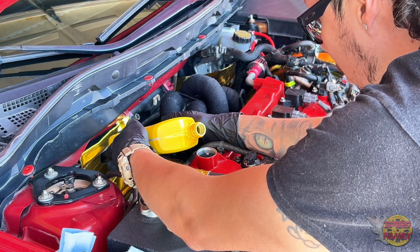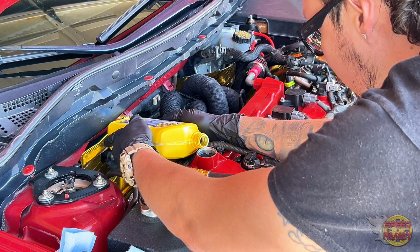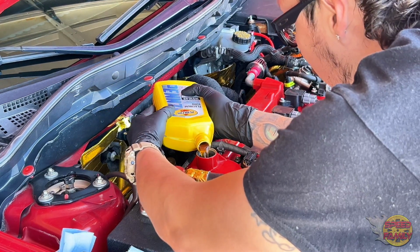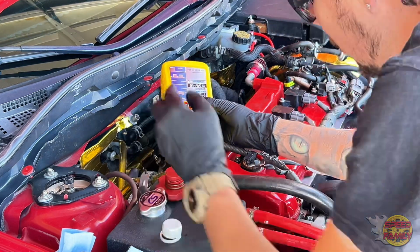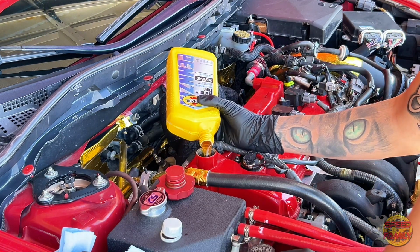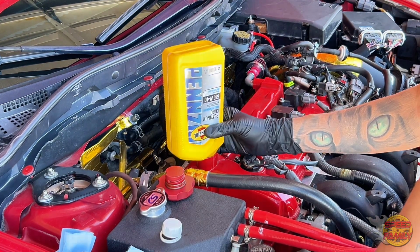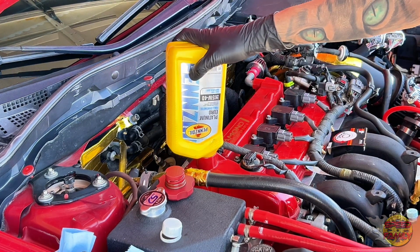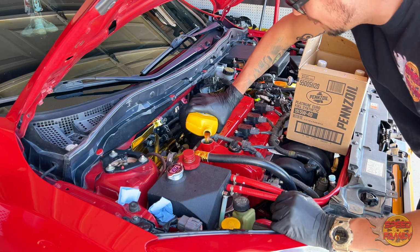So let's go ahead and start off with the first quart. First quart going in. And it's probably going to take a lot more than the average, because remember, we have the balance shaft elite, which adds an extra quart of oil. Second quart.